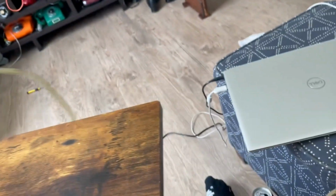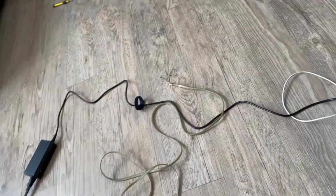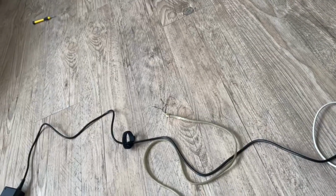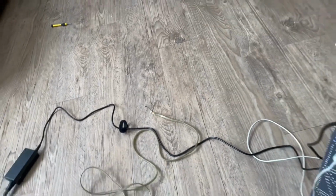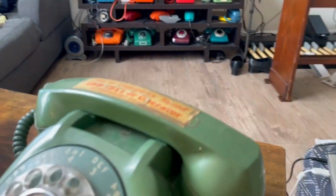It's got one of those clear cords that has the spade tips on the end. You can see them over there. I'm gonna keep it for this telephone. It's not worth trying to search around for a matching color.